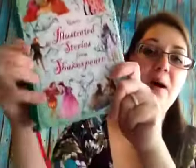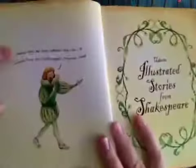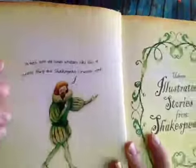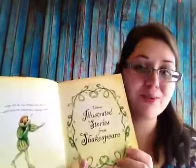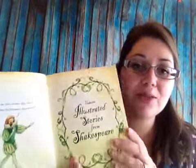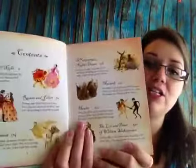Then we'll take a jump up to the illustrated stories from Shakespeare. These ones are really cool. I love this. It actually tells you, when you see lines written like this, it means that they are Shakespeare's original words. And this is really cool because, you know, everybody has to read Shakespeare at some point in middle school or high school, and they always get intimidated because it's wordy and it's different than the way we speak. But if they've read this when they're younger, they're not going to be as nervous when they start reading Shakespeare.